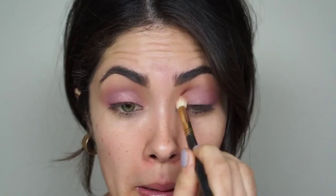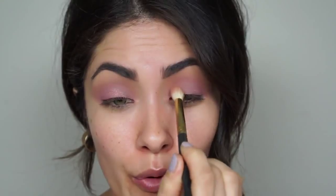And I'm also gonna be using the right side of this shadow and applying it towards the inner corner of the eye as well. I'm almost doing sort of like a reverse ombre eye where all the color's in the center and it diffuses outward versus all the color being on the outside of the eye and then going inward.